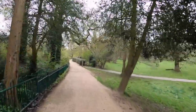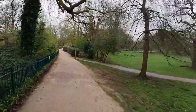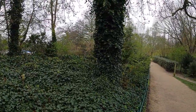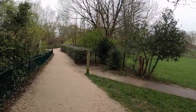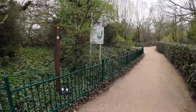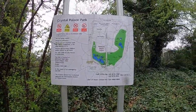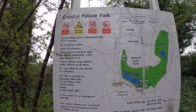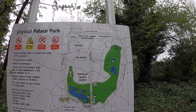I'm just hoping this is going to come out okay on the camera, the light. Aha! I spot something through the trees. What the hell? My God! Yeah, did I hear a roar? Oh, this is another little picture, look. BBC transmitter mast, that's what it was.